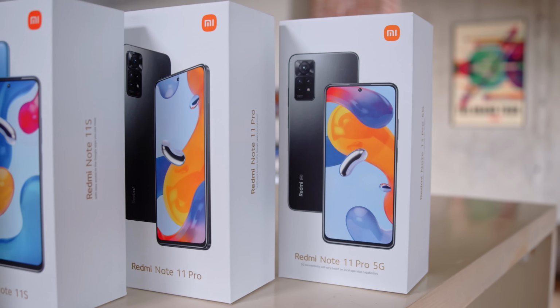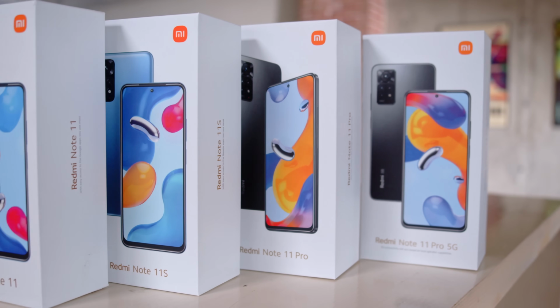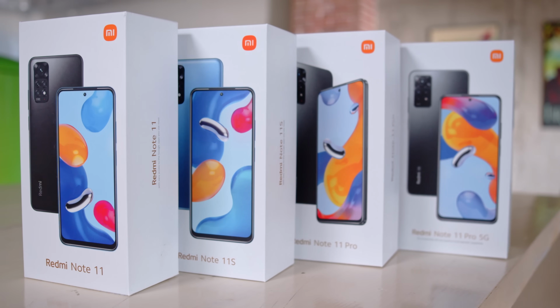There are a lot of Redmi Note 11 phones this year. You have the Chinese models, plus the global ones, split into 4G and 5G variants, and these include Pro models and an S model. And don't even get me started on the Pro Plus.